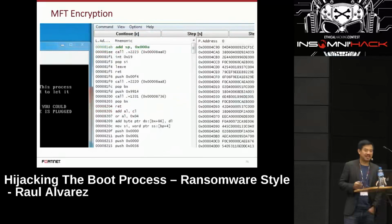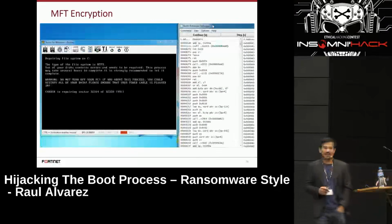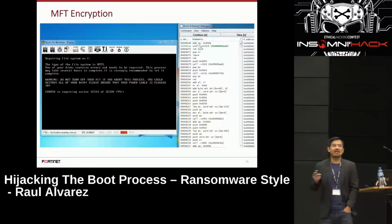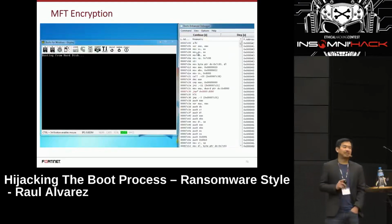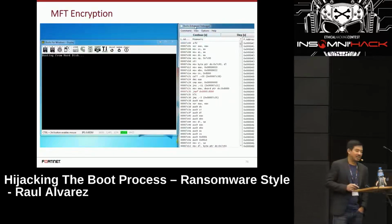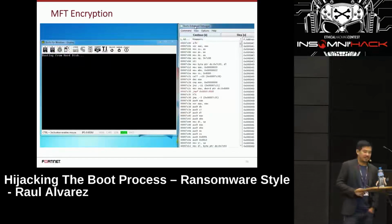So that is now the encryption routine. If you go to your neighbor's computer to try this out, you have to make sure that everything is encrypted. You have to make sure that it is 100% encrypted, because if you want to load the decryption routine, you have to be sure that it is 100% encrypted.